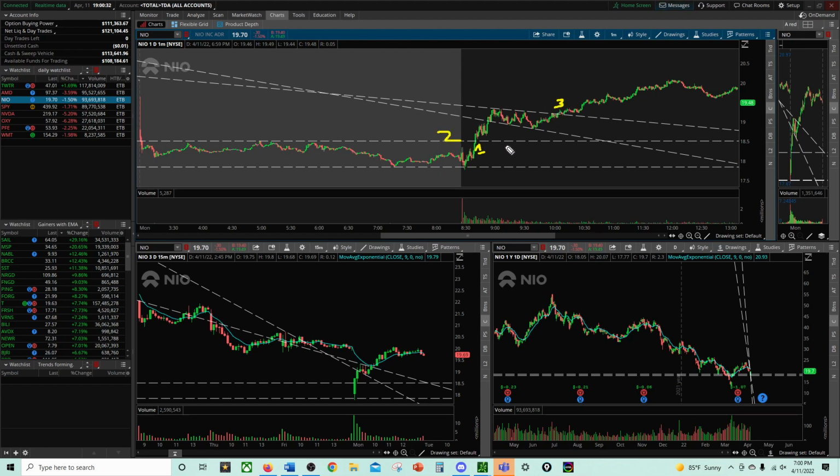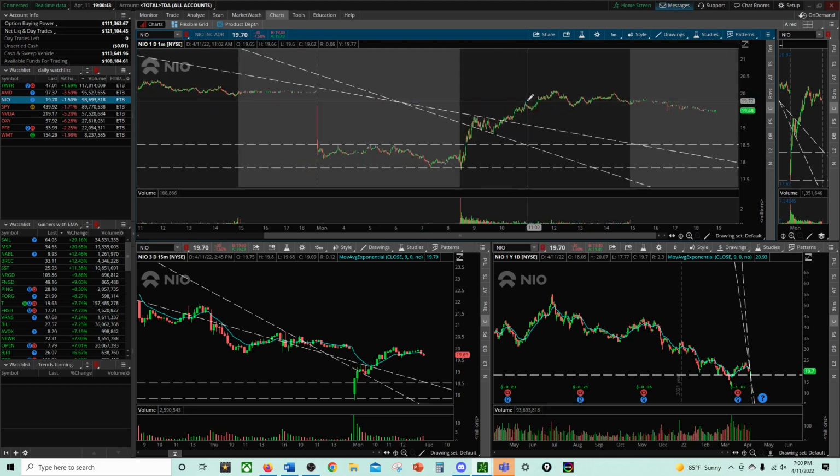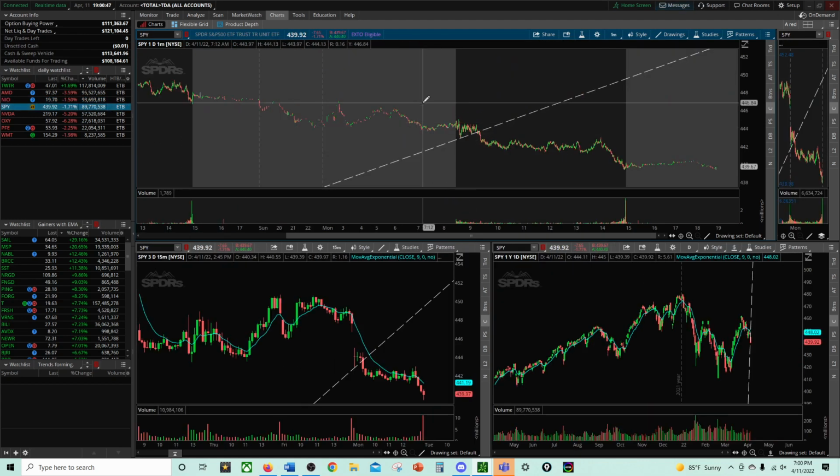So great setups. If you enter right here, then your stop loss will be this. If you enter right here, then your stop loss will be this, okay. Always have a stop loss. If you don't have a stop loss, don't trade please. All right, so next is SPY.